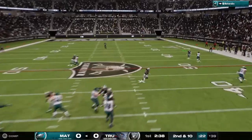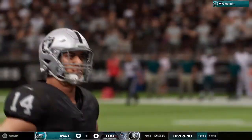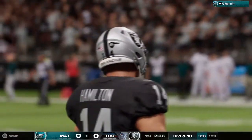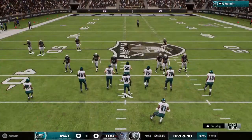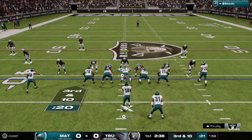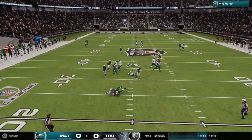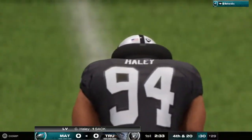Here comes the blitz as he looks to throw. That one broken up. It's incomplete, over him down the field. It'll set up third down. Blitz coming. He'll throw it. And the rush gets home. He'll go down. They got it.